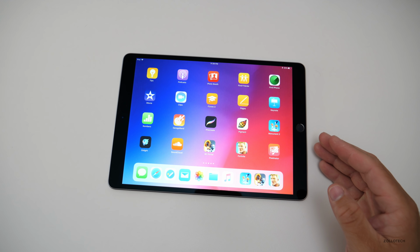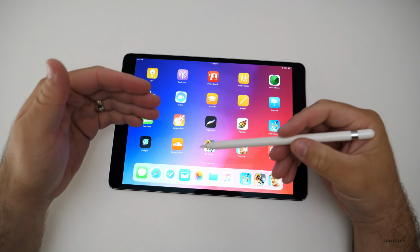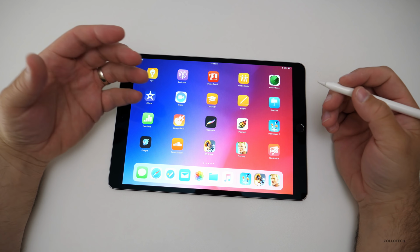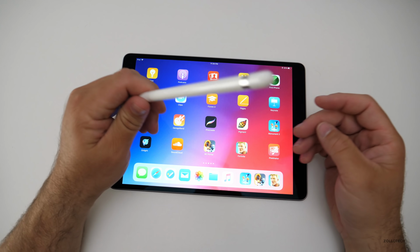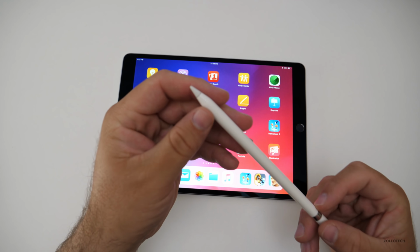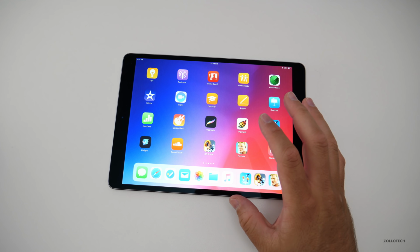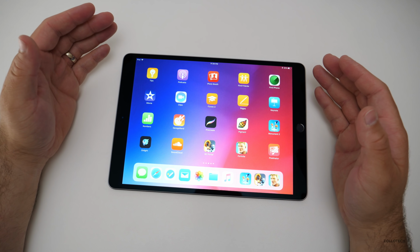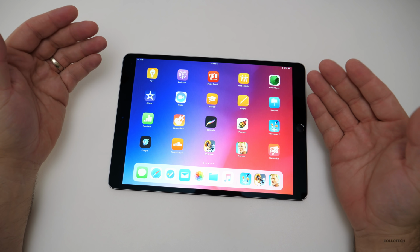Also, if you're an artist and you want to use the Apple Pencil here, the Pencil with this combined is a really great tool. Whether you want to just sketch or draw something serious, this is one of the best tools out there, unless maybe you have a Wacom tablet or something like that and you're using it on a bigger screen. So this is definitely recommended if you have the money, and it's something I really enjoy using.